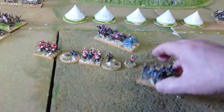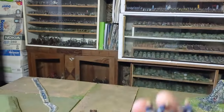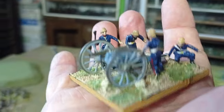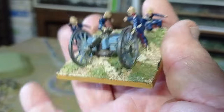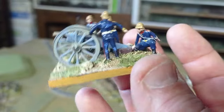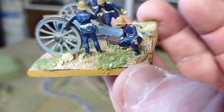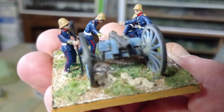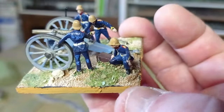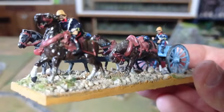You can see here plenty of conversions I had to do. For instance, on those days that I built these things, let's try to focus. Okay, this is a conversion of a British 6-pounder into a mountain 7-pounder. And the figures are, I think, don't remember exactly, but probably conversions from the Esci British box. Heads are for sure, but the rest probably also something like that. I also made something to pull the gun, of course.